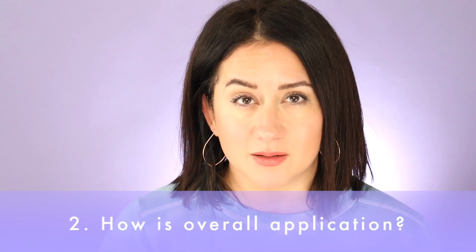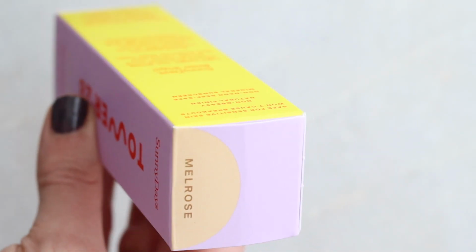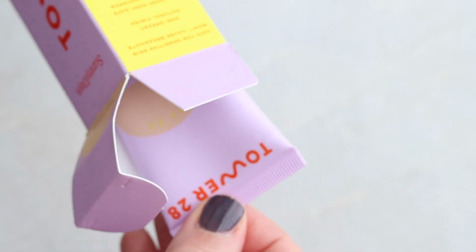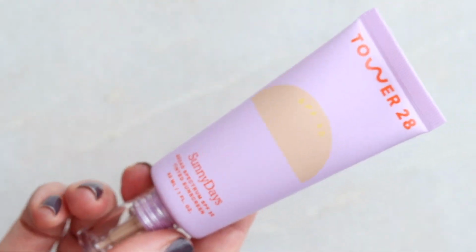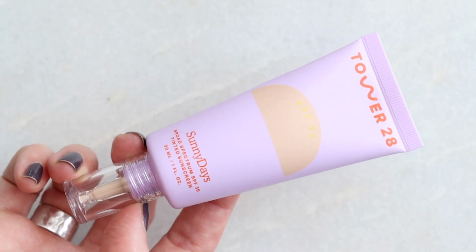Next up, let's talk a little bit about application. So how does it apply? Is it easy to apply? I found this to apply very easily with the fingers. It's a little bit more on the wet side of formulas, so it's a little bit more liquidy. It's not a thick cream. It worked well with fingers. I had to press it in a little bit. The kabuki brush buffed it in perfectly, plus it was quicker. So I preferred the kabuki versus just using my hands.